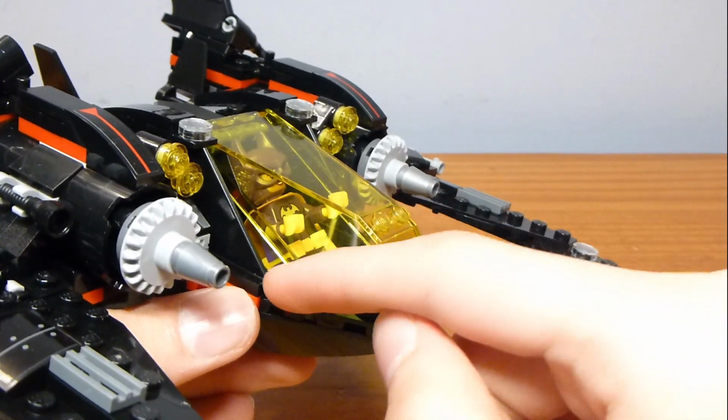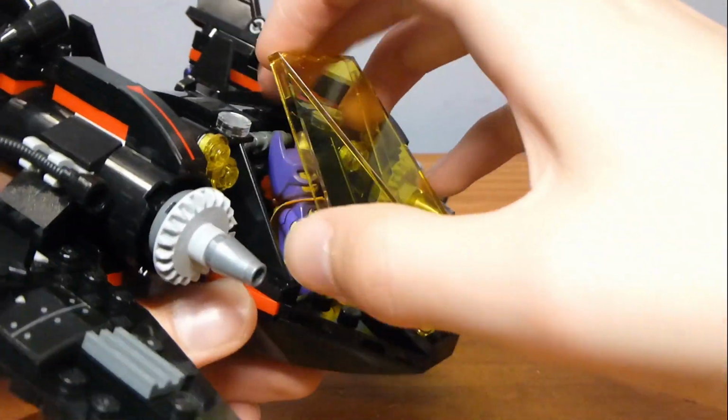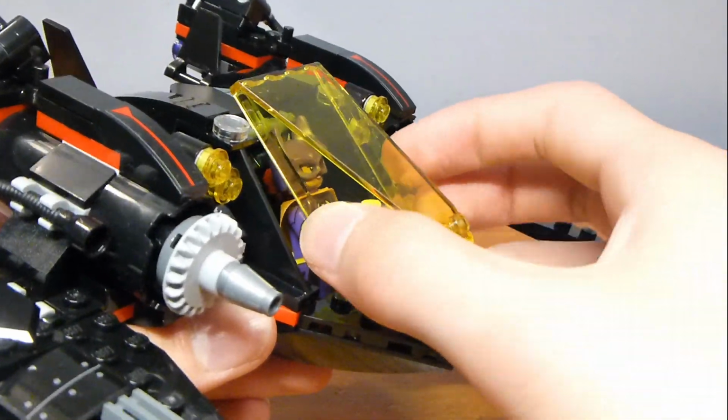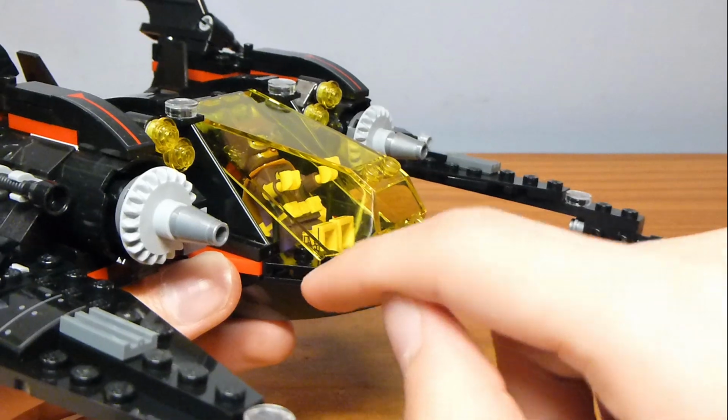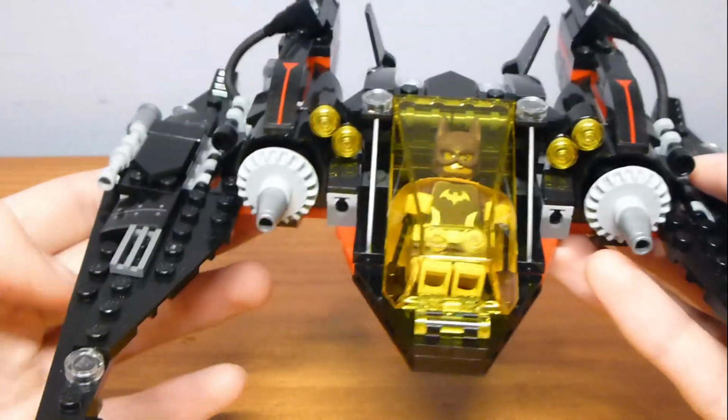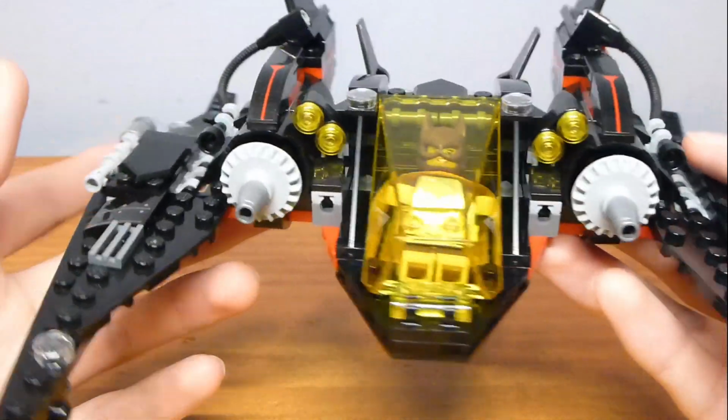You get an illusion kind of going on just because the trans yellow cockpit allows the light to pass through, but only as yellow light. So it kind of still looks like you get a yellow glow there, which I think is cool because it does make it look completely filled in.